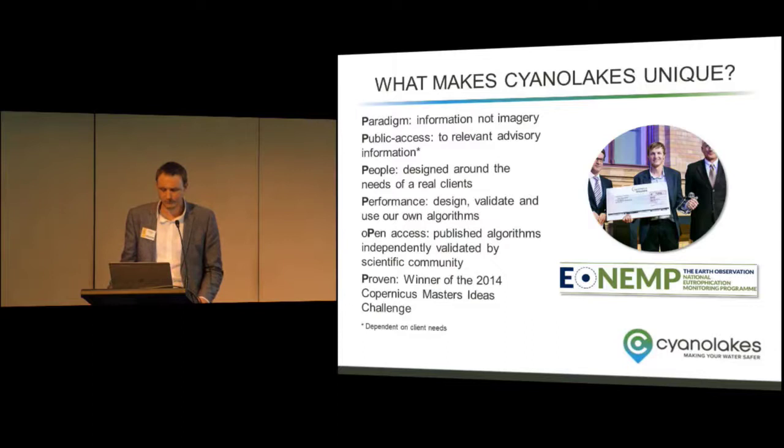We're also focused on people. We've built this around the needs of real clients, particularly the National Department of Water and Sanitation. And they've used this data already to report to Parliament in South Africa on the national status of eutrophication and cyanobacteria. Something else which makes us unique is that we develop, validate, and design our own algorithms.